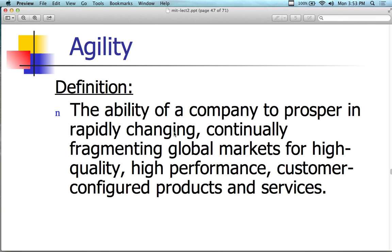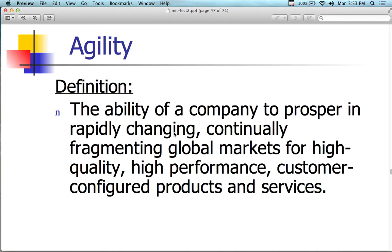What's going on? All right, agility. By definition, what do we mean by that? Actually, this is another one of those overused words. We have agile this, agility that. Everyone's like, what does it mean? Well, ability to change quickly. So the ability of a company to prosper in rapidly changing, continually fragmented global markets of high quality, high performance, customer configured products and services. Just think of Agile as able to change quickly.